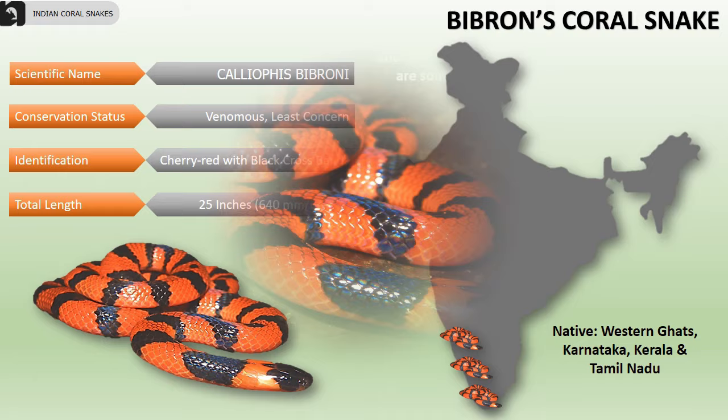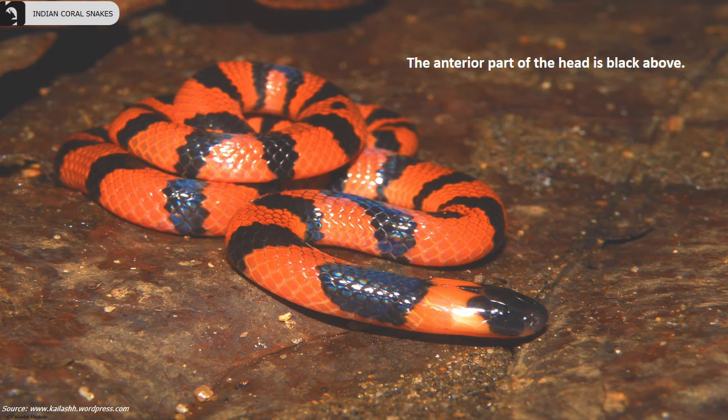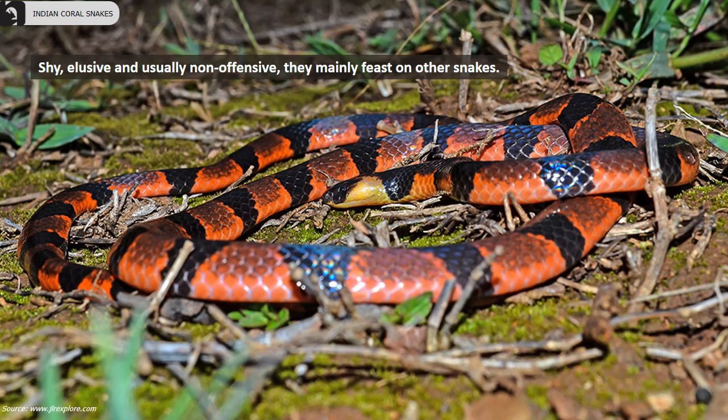Their coloration is cherry red to dark purplish brown above, red beneath, with black crossbands which are sometimes continuous across the belly. The anterior part of the head is black above. They spend most of their life as burrowers and surface occasionally for foraging and mating. They are shy, elusive and usually non-offensive. They mainly feast on other snakes.